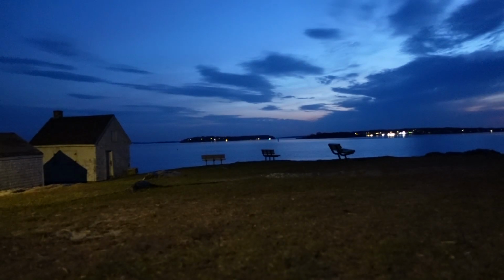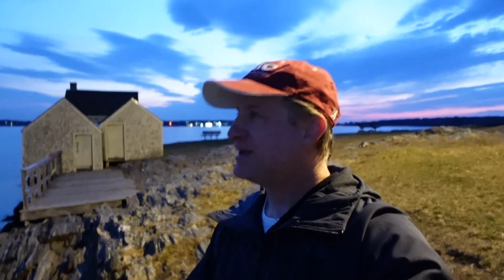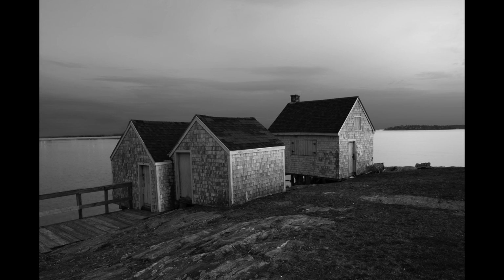In March, I did a drive from Portland, Maine back to Stamford, Connecticut, photographing coastal New England. This was a cool spot I found in Maine with these fishing shacks right on the edge of the water. I took a bunch of shots, but my favorite one was this one with these three shacks huddled together just as the sun was rising off to the right.